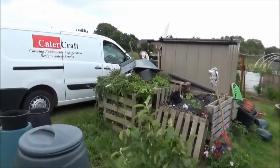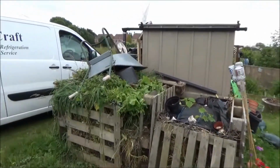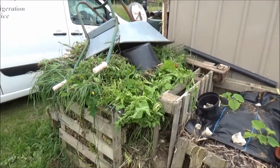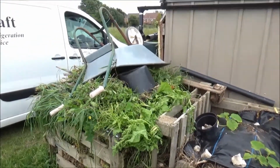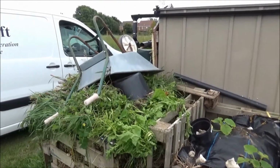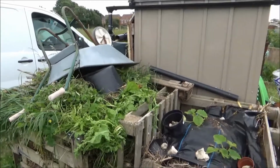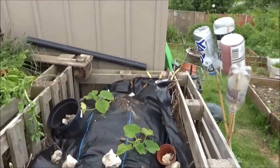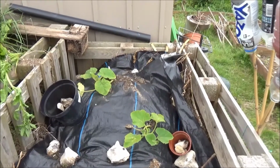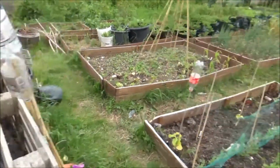Now I head on over to the compost heaps. That compost heap is full already. That was empty a few weeks ago. And that wheelbarrow has been kindly donated by one of my neighbours who's given up her plot, and she's given me that wheelbarrow, so pleased with that. These pumpkins, they're doing fantastic. Seem to be really happy in there, so we'll keep those going.